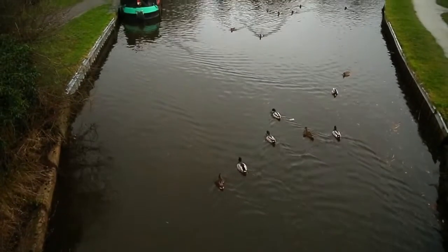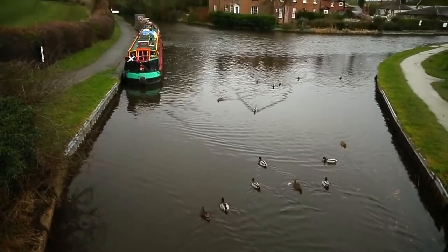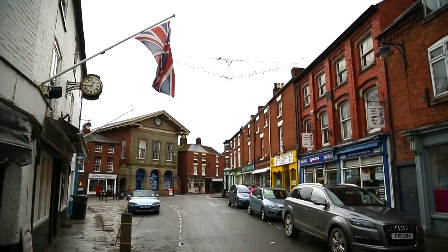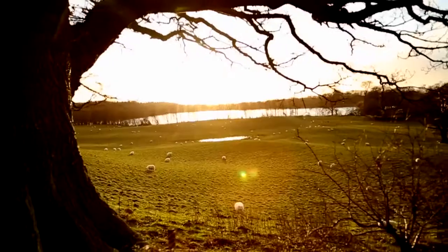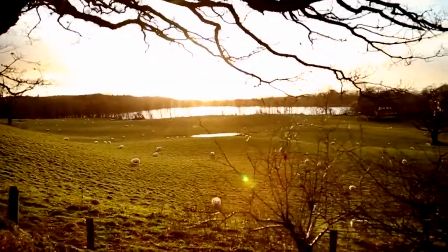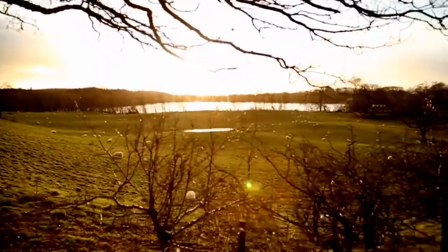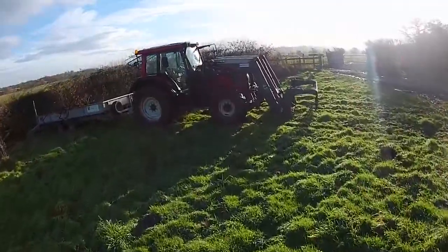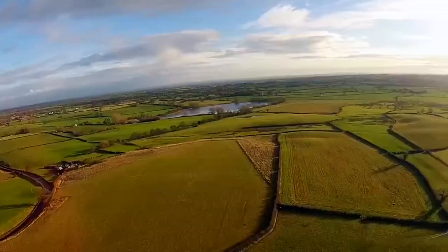The Shropshire, Llangollen and Montgomery canals are notable man-made features of the area, and along with the small market towns and villages add to its heritage. Much of the area is rural. The land is fertile and there are many farms and large historical estates. Most of the farming is a mixture of arable, dairy and poultry farming.